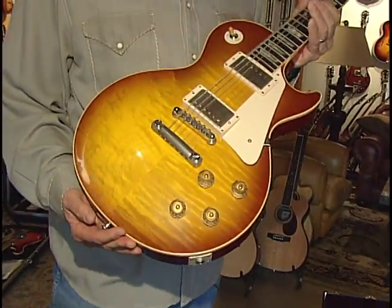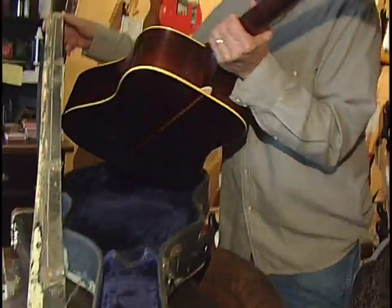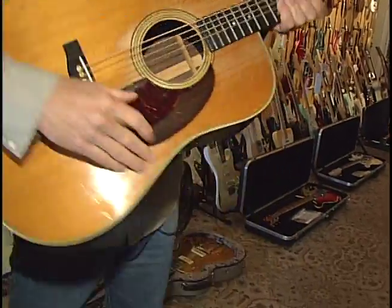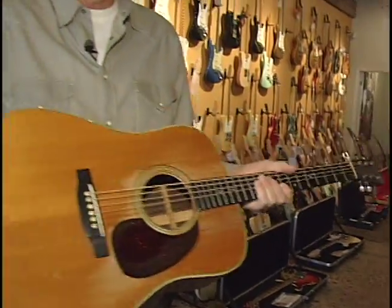Let's take a look at some of these guitars. This is a good example. We were talking about leaving things original. This is a 1954 Martin D28 that is all original. Now it shows quite a bit of wear here because somebody played it. Somebody loved this guitar and played it quite a bit.